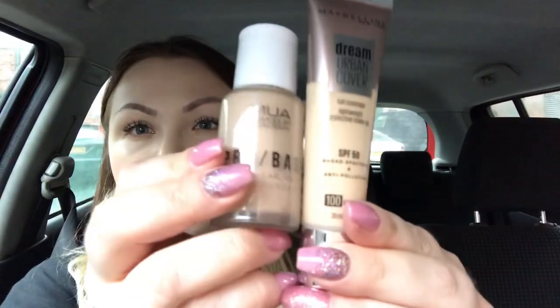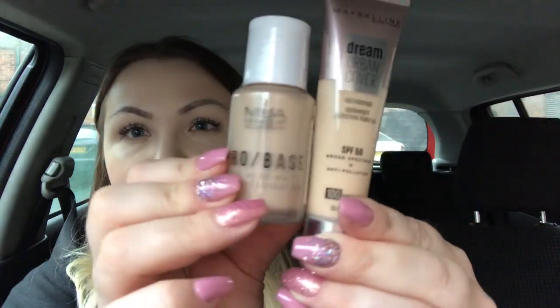Then in Superdrug I got the Pro Base Longwear Matte Finish foundation. From what I could see, this was the lightest shade, because the shade before looked like a white mixer. It is 3 for 2 in Superdrug at the moment, but there was nothing that I wanted. I looked around everywhere, and I do want stuff from Superdrug on the 3 for 2. It's just everything I want is on the website. I wanted to pick this up there and then, so I just got this, in the shade 110. I'll compare it to, say, the Maybelline. You can see there's quite a bit of a colour difference, but I can always use it with a white mixer.